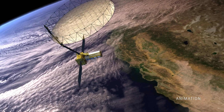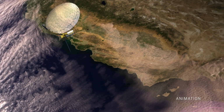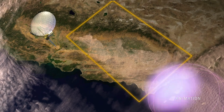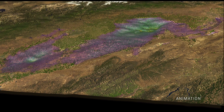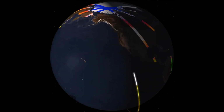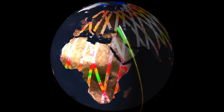What you're seeing is an animation of how the radar collects data, and you can see these beams coming down from the antenna and coming back, and on the ground you can see the swath, and that's where it collects the data, and when it combines them all together you get what we need for the science. We can see day and night through clouds, and we're covering all of the land and all of the ice-covered surfaces of Earth every week.